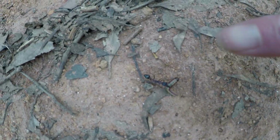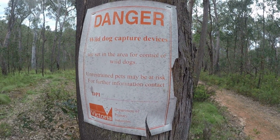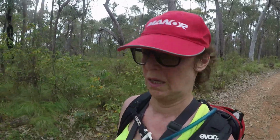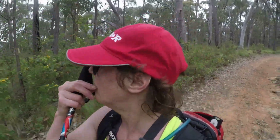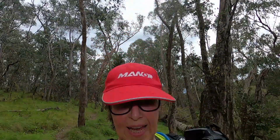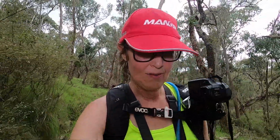To give you perspective, that's my finger. He's massive. That kind of fucks me off. In Australia, anything that they consider not native, they kill. It's a very touchy subject here, so I won't go into it too much. I better get a wriggle on. The thunder is getting closer. Haven't got too far to go now.